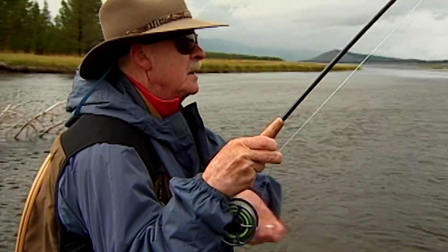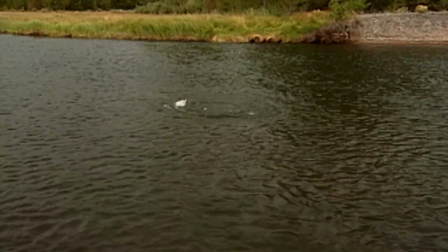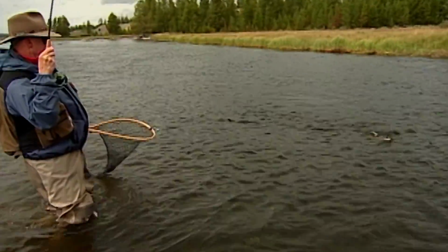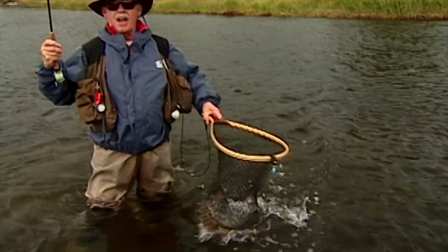Come on, baby. Oh yeah, that's a nice fish. I'll bet it's a brown. He's hugging the bottom and he's good size. Oh yeah, big boy. Real big boy. Come on, easy. Easy. This is a nice fish. This guy's over 20. Big male. We got him. There's a fish for you.